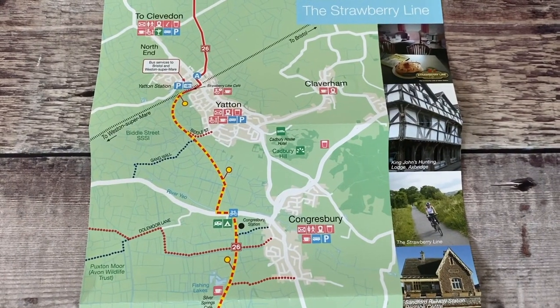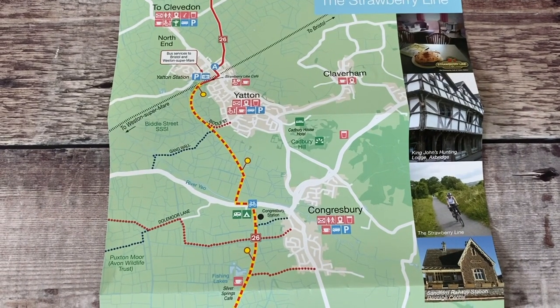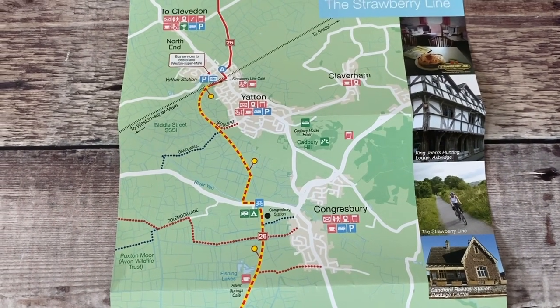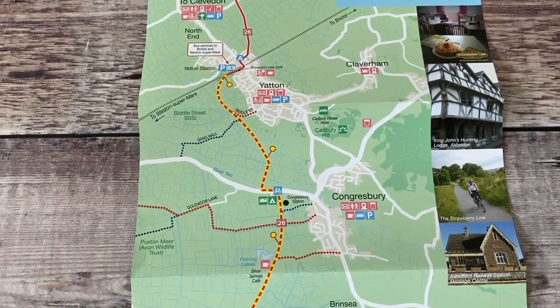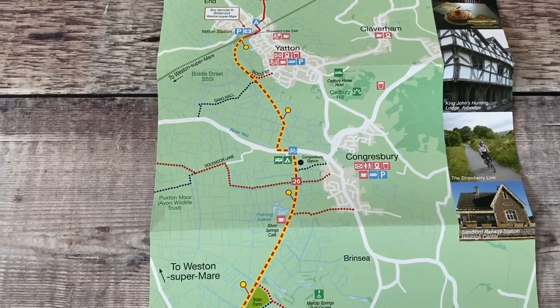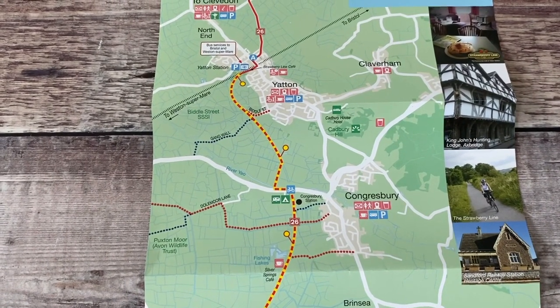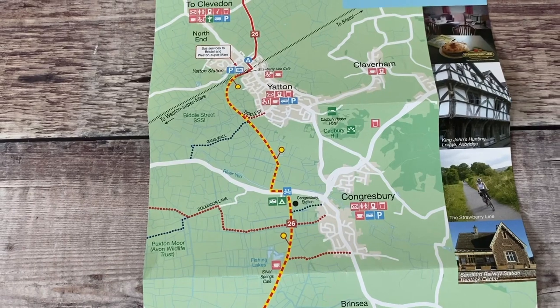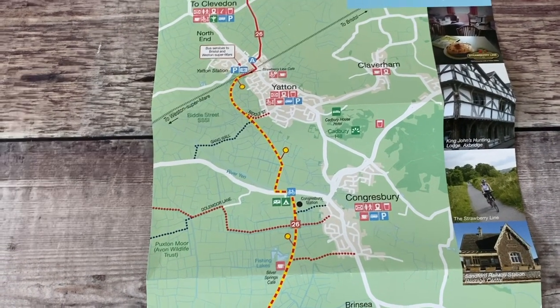So yesterday we cycled all of the Strawberry Line, which is an old Great Western Railway line that runs from North Somerset, down from Clevedon and Yatton in the north, down a few miles to Cheddar. It used to be a railway line that took all of the produce from the West Country to London. So it's called the Strawberry Line because of all the strawberries that it took there.